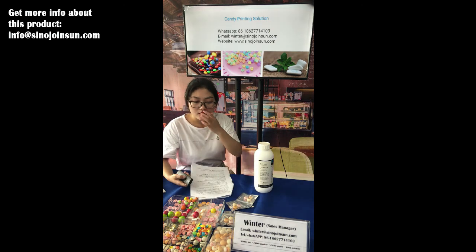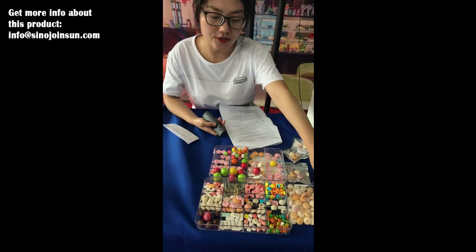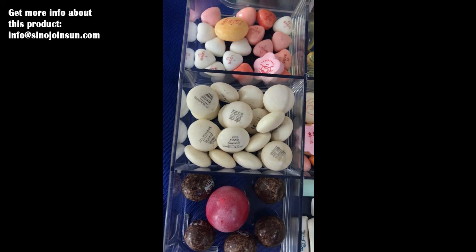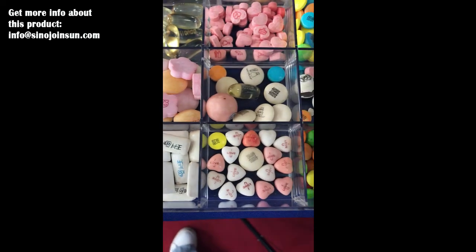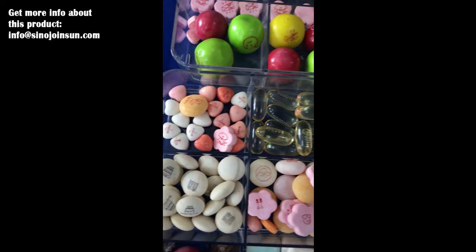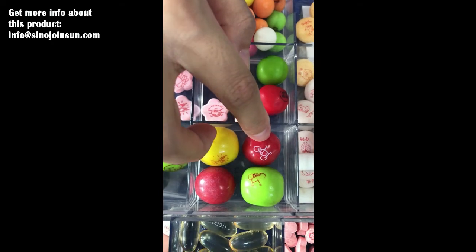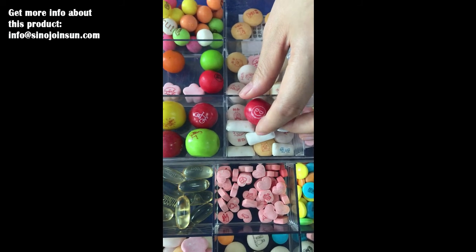And here I want to give some shots of our real samples for your reference. You can see these are all real printed candies. This is a round tablet printed. You can print your logos or your brand on your candies to improve your brand reputation. Or you can also print some funny emojis to attract more eyes. This is for candy printing. You can see the patterns are very clear, right? And there is a smiley face, emojis.